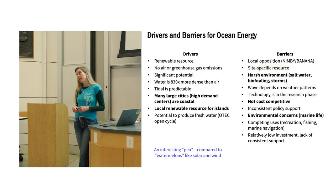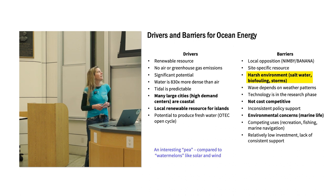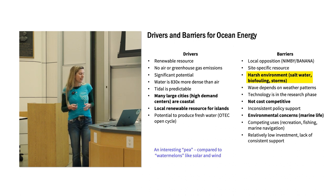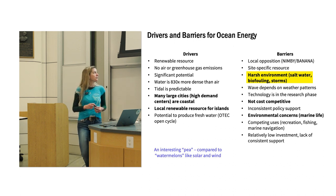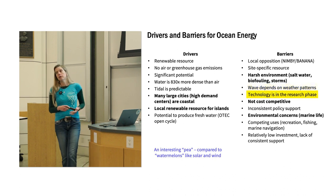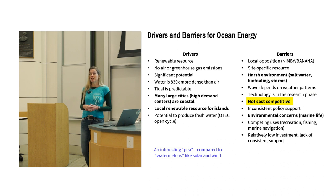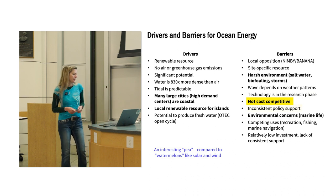Really, a big, big barrier is the harsh environment. It's making these things last in that salty water through storms and biofouling and everything else that's happening in the ocean. It can depend on weather patterns, especially for wave. So that one's not predictable. Technology is still very much research phase. So following on that, it's very much not cost competitive with our other renewable energy options.